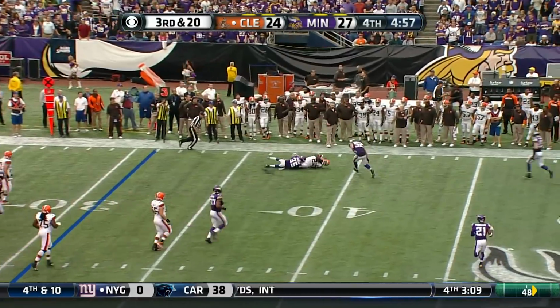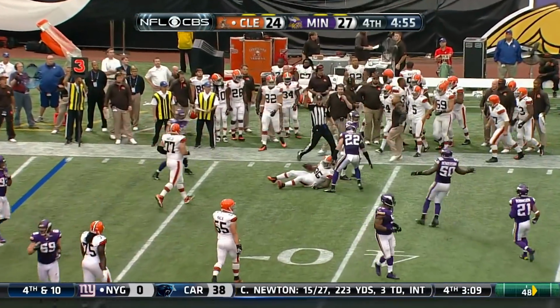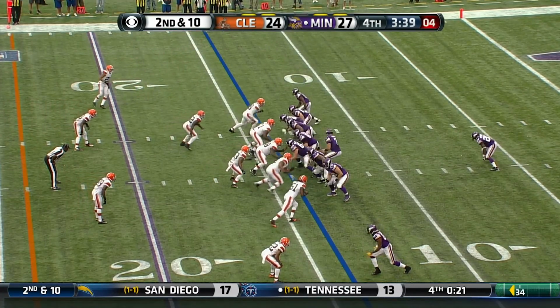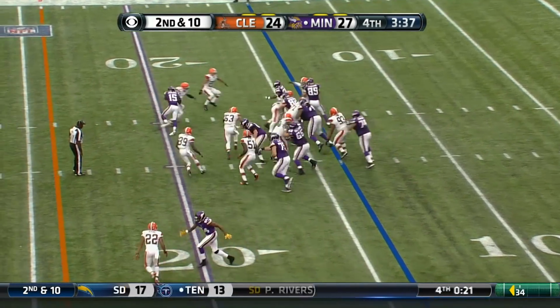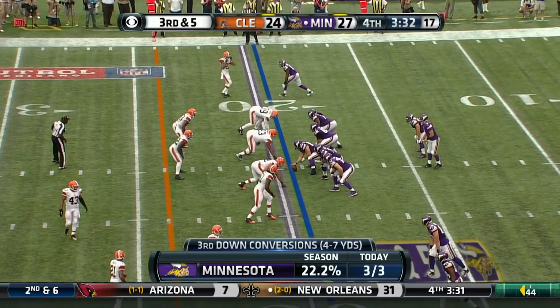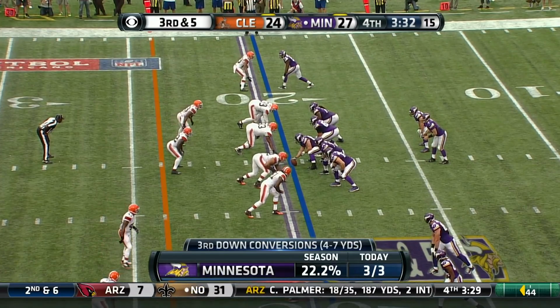Underneath, Obanaya. Good open field tackle there by Marcus Sherrill. And second down and 10. Peterson, there's the hole. There was a block by the tight end, Carlson. The ability to coach your team to victory is paramount in the NFL.